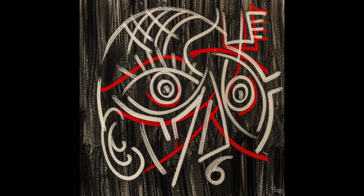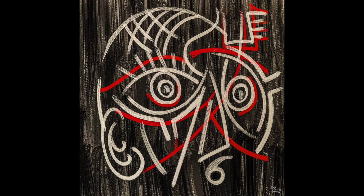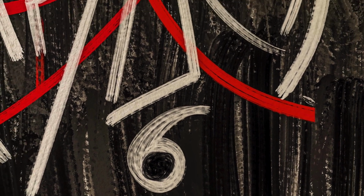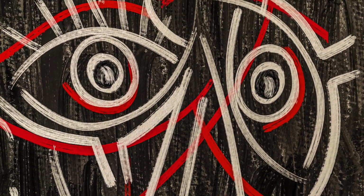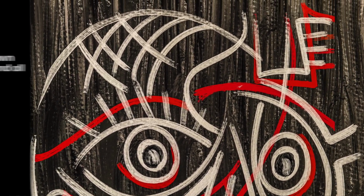Portrait of P. Ruiz, as you can guess, is a portrait of Pablo Ruiz Picasso. Although someone has already told me that it is of the Star Wars robot. Made with a brush in black and grayish tones for the background on which the red and white lines are drawn that define a masked Ruiz.